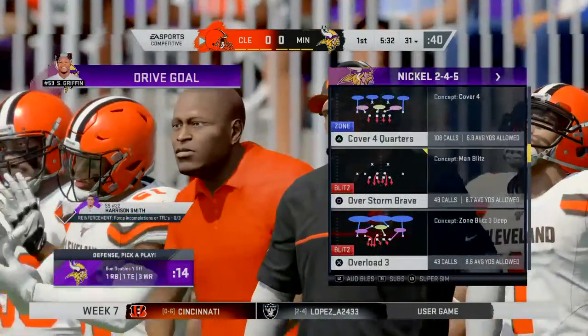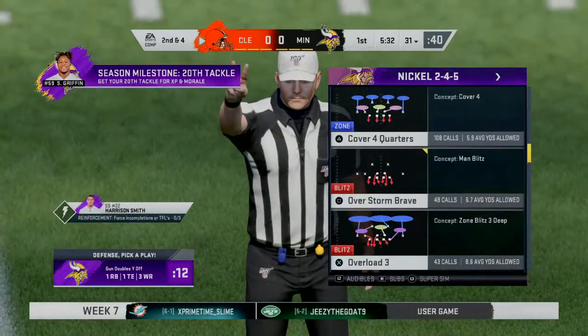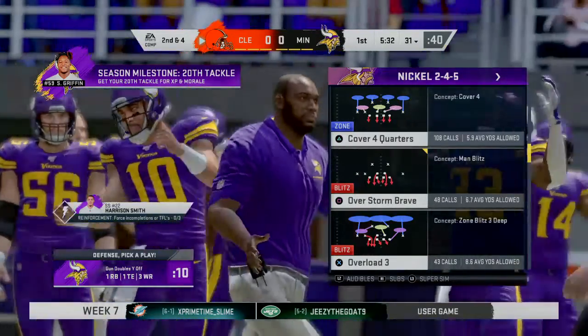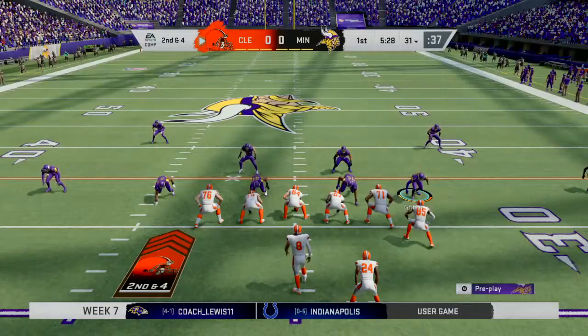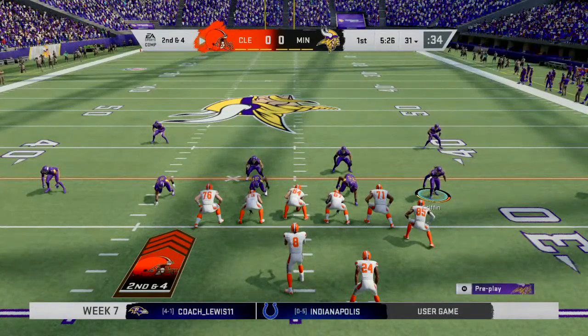Well, we looked at each other right when he flinched. We knew that that flag was coming. Yeah, offsides, easy call, mark off the 5, and keep it moving. The ball gets bumped up. It's now 2nd and 4 after the penalty.